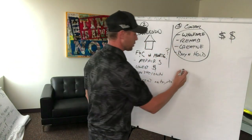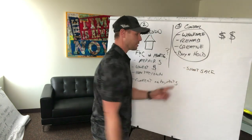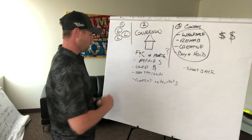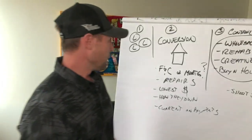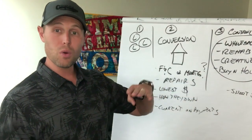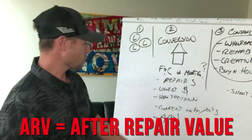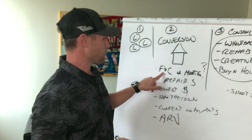Or you have to do something called a short sale, which is going back to the bank and seeing if they'll take less. Banks normally don't take less unless they're in default. So that's why I wanted to know if they're current on payments. And by the way, this is the other thing, ARV. I want to understand ARV as well. But once I start to understand this stuff, I can go, they own it free and clear.